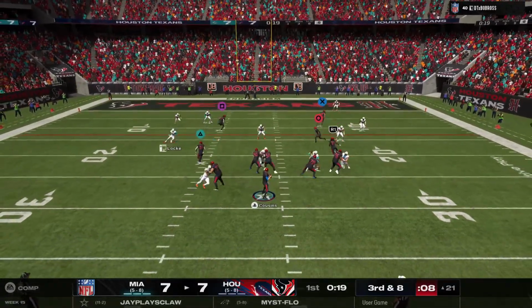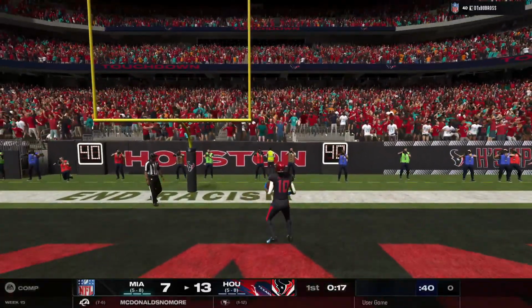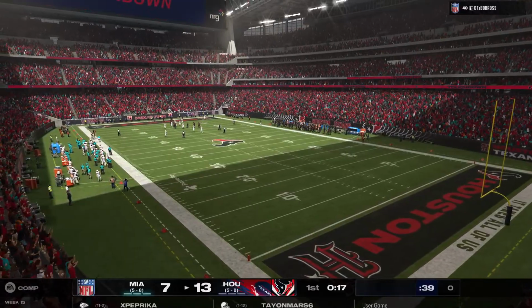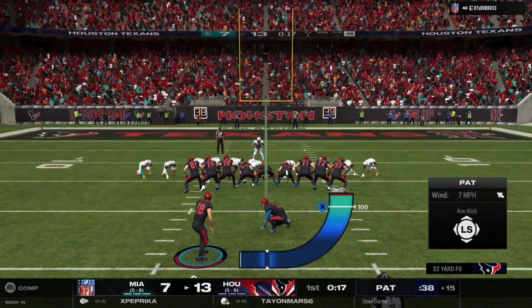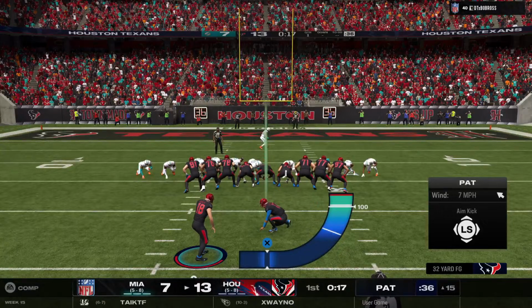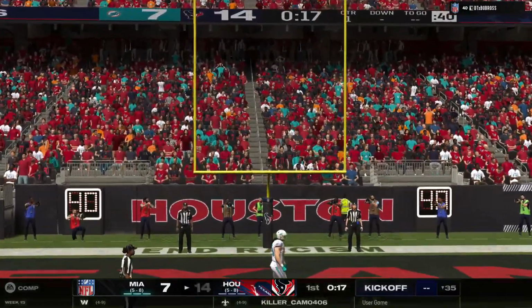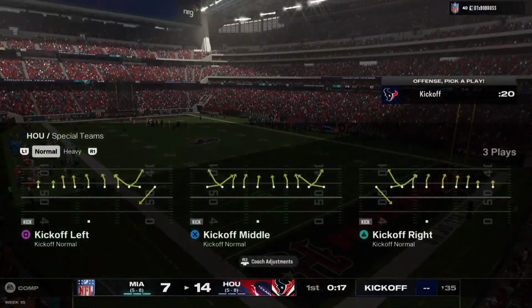Cousins now. Touchdown, Texans. DeAndre Hopkins from 21 yards away. And the Texans have taken the lead. Dicker down to tack on the extra point. It's up and good, and it's 14-7 now here in the first quarter.